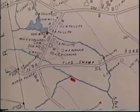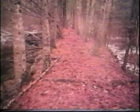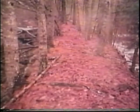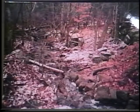Let's start up in the north end of town and visit a site off Collins Corner Road, the remains of the D. Collins Sawmill. This area, now under the control of the Dartmouth Natural Resources Trust, boasts a fine original roadway on top of a dam, as well as still visible ruins of the mill's foundation. Even today, water continues to flow through this site.